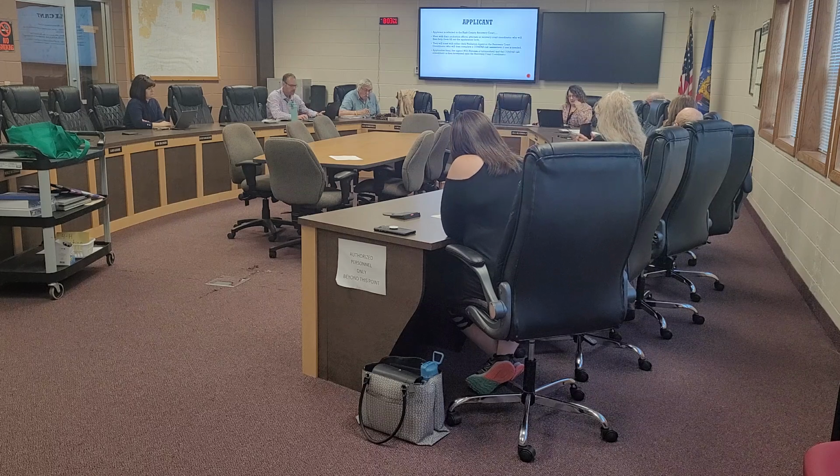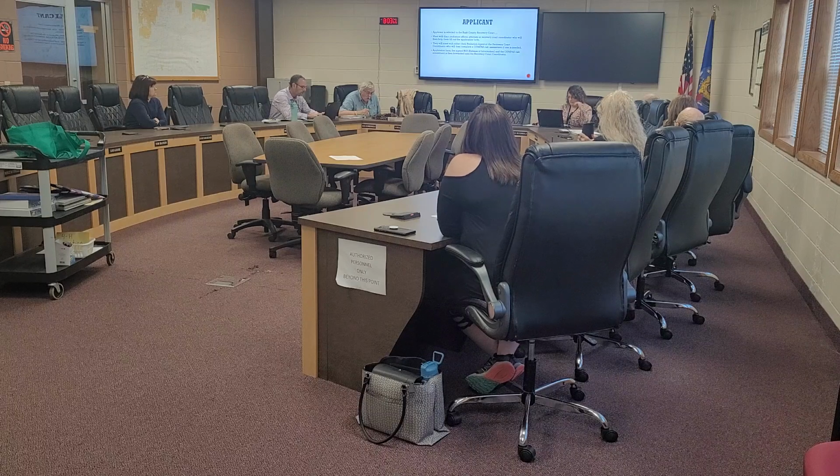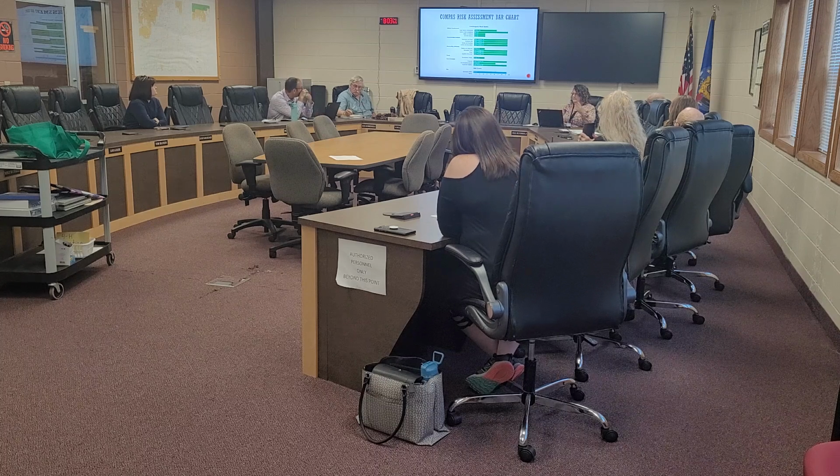After all that application information, we get a signed release of information, which allows us to get any information from their DOC, from their doctors, from their treatments, from anybody that they've ever seen before. The COMPAS risk assessment gets forwarded on to me. Basically, it is a chart that shows their criminogenic needs. A criminogenic need is something that they do to boost or keep their substance abuse going. And this is an actual assessment from one of our recent applicants.